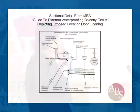You can see the membrane goes up over the slab step, turns up at the back of the frame, so that your effective step down is from this point here, which is the top of your membrane, down to the surface of the tiles, and it's 100 millimetres minimum step. Your overflow pipe is 50 millimetres below the top of the membrane. That means that you can get 50 millimetres of water over the whole of the balcony, over the top of your overflow, before it's going to come in. So this is a standard detail.